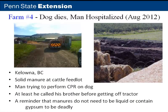So a fourth farm that I've read about, I'm going to bring up because it's just a little different, and a good reminder for all of us. So in British Columbia, a man was working at his feedlot, so he had solid manure, and he noticed his dog unconscious. He got off the tractor, administered CPR to his dog, and luckily before he did that, he called his brother and his mother, and they were able to come and rescue him because he became unconscious.